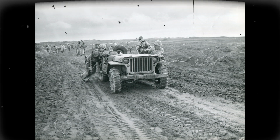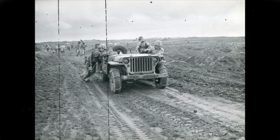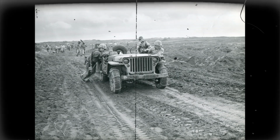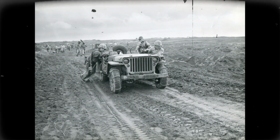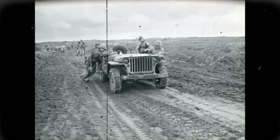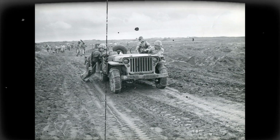Then came May 13, 1943, when the Africa Corps surrendered in Tunisia. Approximately 250,000 German and Italian soldiers became prisoners. Their war was over, but their education in American manufacturing capacity was just beginning. The contrast between German and American capabilities became impossible to ignore during the journey to captivity. American trucks transported prisoners in quantities that would have required horse-drawn wagons in the Wehrmacht.